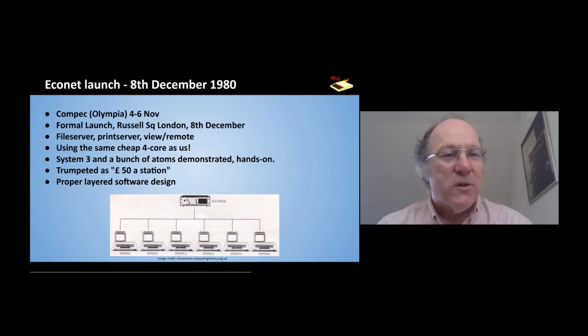The Acorn people were also quite amazed when we told them that we'd actually got several hundreds of meters of cable laid between buildings, just waiting for a network to be run over them. So at the demo, they were showing a system 3 and a bunch of Atoms, and we could play with them at the launch, and it all worked.